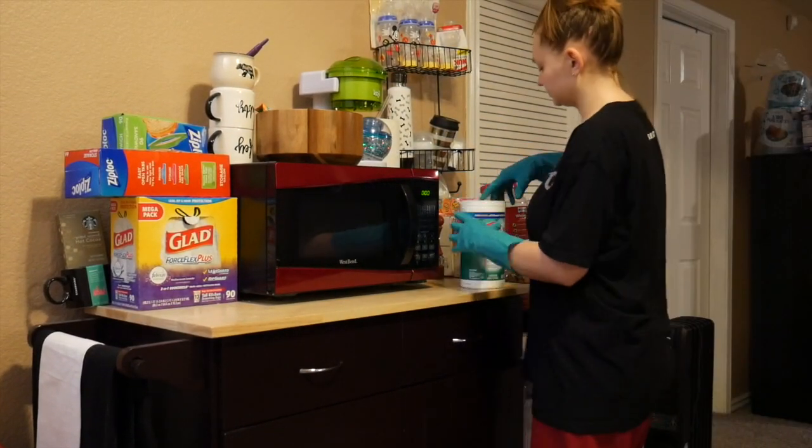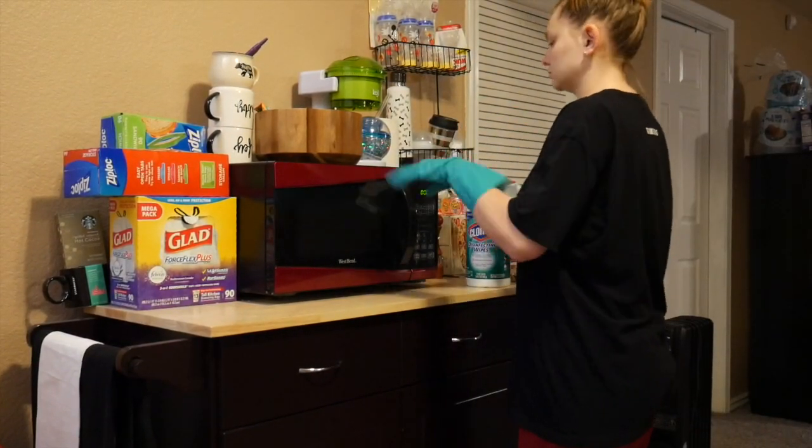The next thing on my to-do list was to disinfect, clean, and tidy up the kitchenette area.